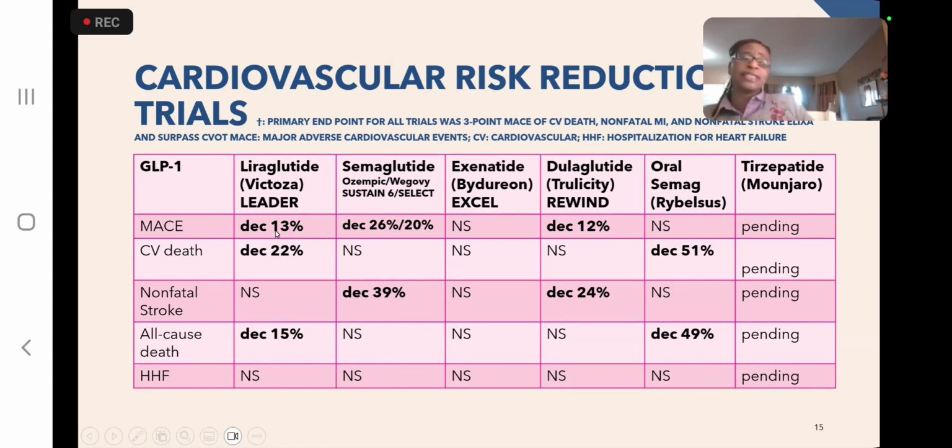There's been a decrease in most of them, particularly liraglutide, with a 13% decrease in MACE, semaglutide even more, and dulaglutide. And there's a decrease in cardiovascular death, which is significant for liraglutide, and oral semaglutide as well. But this study was not statistically significant. And then for non-fatal stroke, semaglutide and dulaglutide have shown an effect, and for all-cause death.